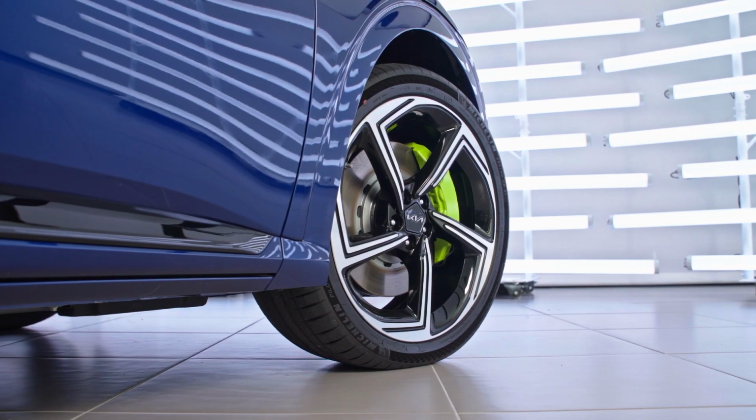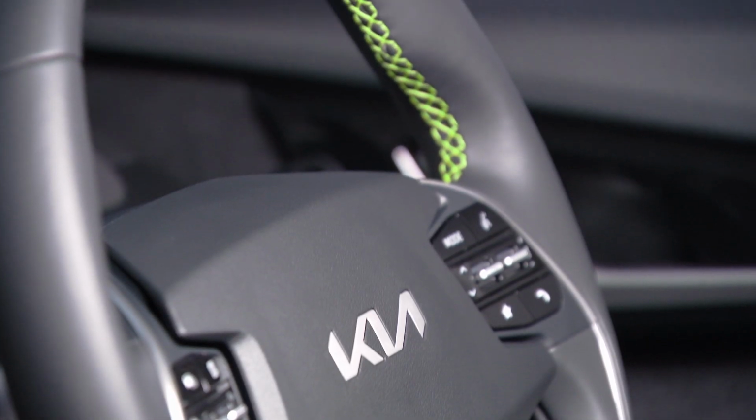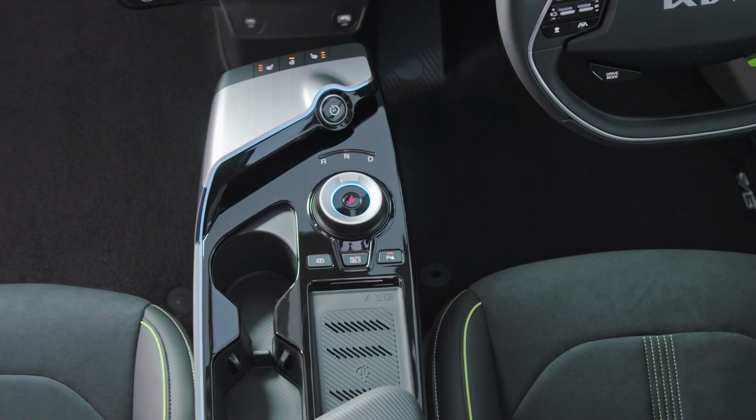So that's it, a quick preview of the Kia EV6 GT here in Australia that's due to launch in the first quarter of next year. It's the most expensive Kia ever, it's also the most powerful Kia ever, and I want to hear your thoughts on the EV6 GT. Will you be lining up to buy one of these high-performance Kias, or will you be looking at one of its rivals?